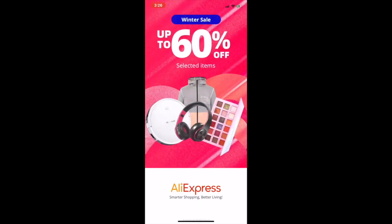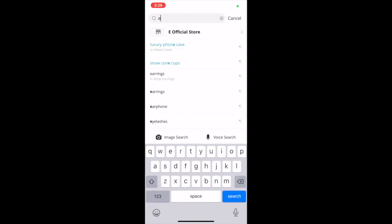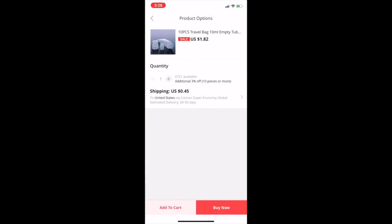So you type in AliExpress.com, or you can download the app on your phone or your tablet. I'm just going to type in empty lip gloss tubes. You can get 10 tubes for $1.82. So let's say we want 20. 20 is a good amount because we're just getting the 5.5 ounce bag, and you should make around 10 to 15 glosses.